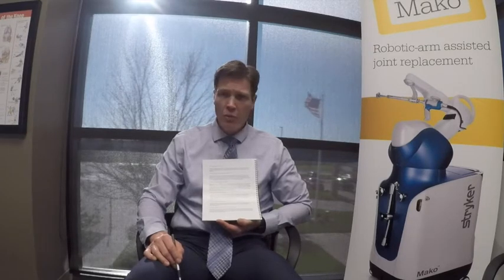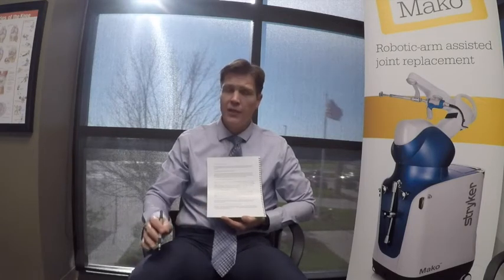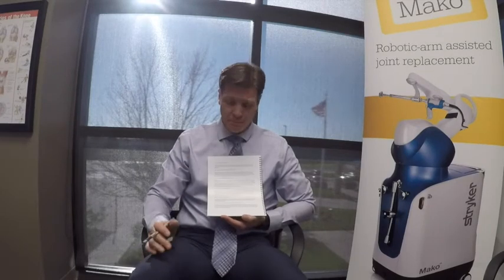So you will not be awake for your surgery, but you do not have to have a breathing tube most likely, and you'll be breathing on your own. However, if you've had previous back surgery, or you have severe scoliosis, or some kind of arthritis in your back that prevents that spinal anesthetic from getting delivered, then you would have to have the general anesthesia with the breathing tube. That happens less than 5% of the time.